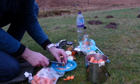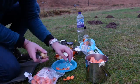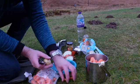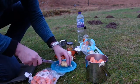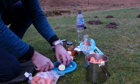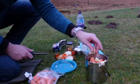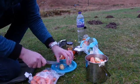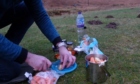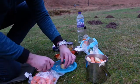But there we go. And then a few potatoes. I should have chopped the potatoes up a bit smaller, because it always seems to be them that takes forever to cook. I'm not a big fan of potatoes. I don't mind chips, but boiled potatoes and stuff like that. So I think that's enough in there actually.